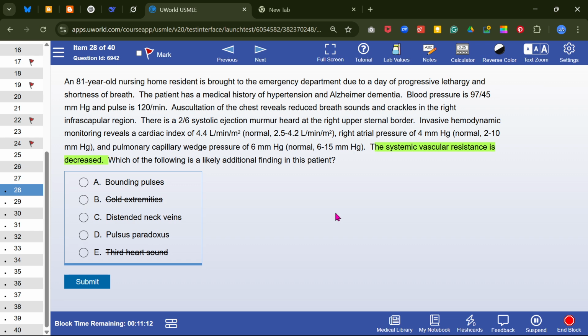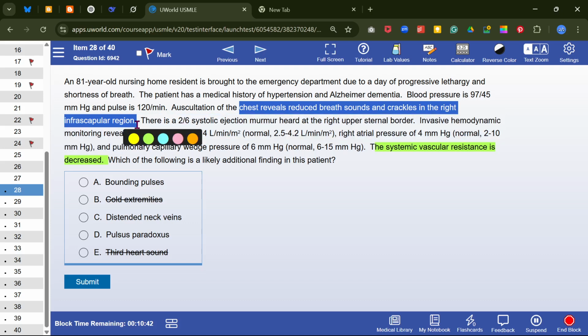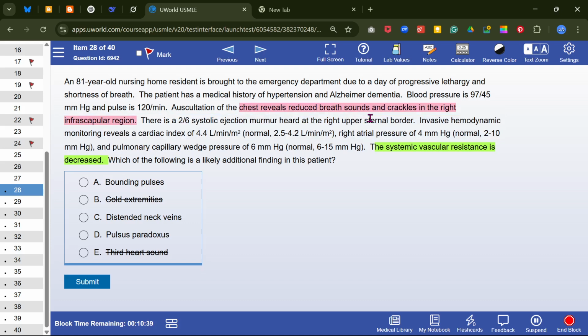In inspiration, BP falls. If it falls more than 10 millimeters of mercury, that is pulsus paradoxus. And the causes are pericardial tamponade, pulmonary embolism, sorry. It looks like pulmonary embolism. Look here, auscultation shows reduced breath sounds, crackles, and there is hypotension, tachycardia.